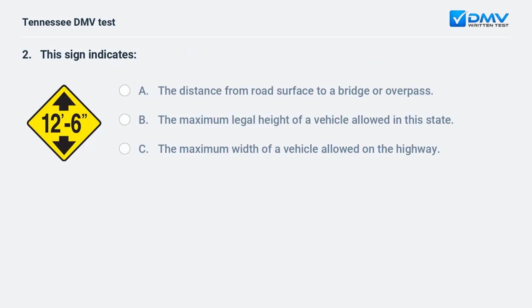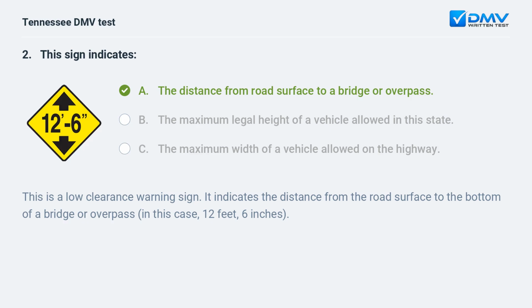This sign indicates A. The distance from road surface to a bridge or overpass. B. The maximum legal height of a vehicle allowed in this state. C. The maximum width of a vehicle allowed on the highway. A. The distance from road surface to a bridge or overpass. This is a low clearance warning sign. It indicates the distance from the road surface to the bottom of a bridge or overpass, in this case, 12 feet, 6 inches.